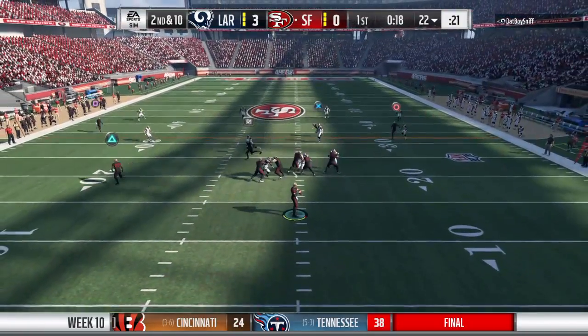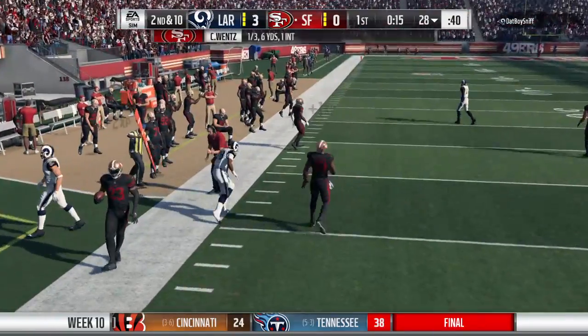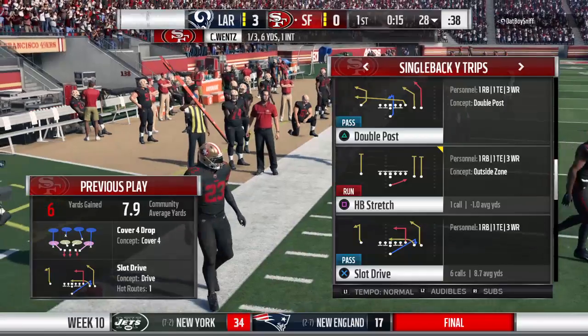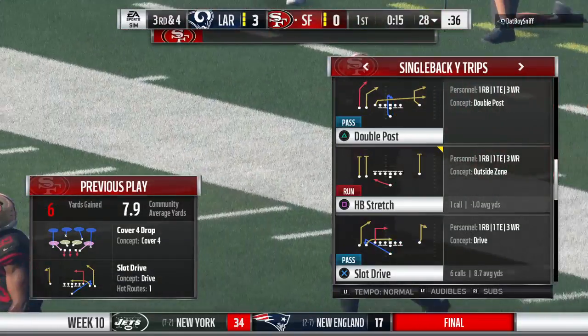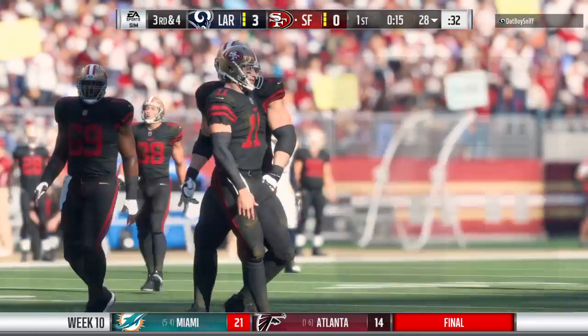Wentz will try again on second down. Finding his safety valve here. That's complete. And he'll get this up past the 25 before he's out of bounds. Give him 6 on the play, and that'll bring up a third down.